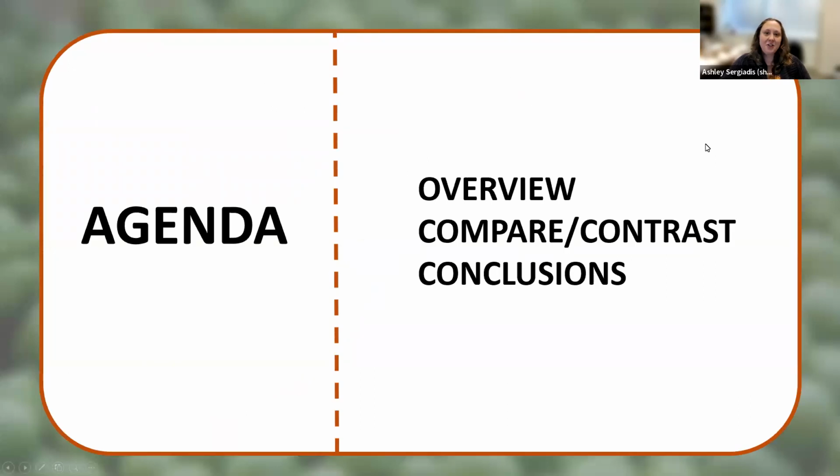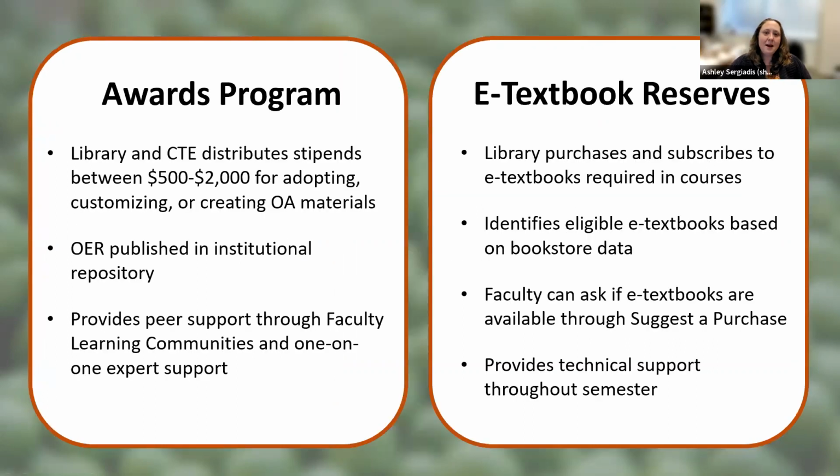So in this presentation, we will be providing an overview of our awards program and e-textbook reserves, followed by a detailed compare and contrast of these two initiatives. We hope that our conclusions from the compare and contrast can help some of you with making decisions on what initiatives to implement at your own institutions. So I'm going to start by providing a brief overview of these initiatives.